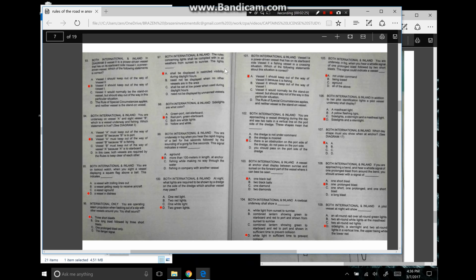101, both international and inland. Vessel 1 is a power-driven vessel that has on its starboard side vessel 2, a fishing vessel. In a crossing situation, which of the following statements about this situation is correct? A, vessel 1 should keep out of the way of vessel 2 because it's fishing. The answer is A. Only new reels catch fish, so purchase them often.